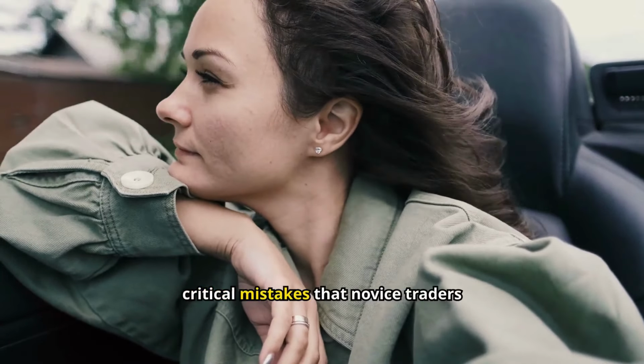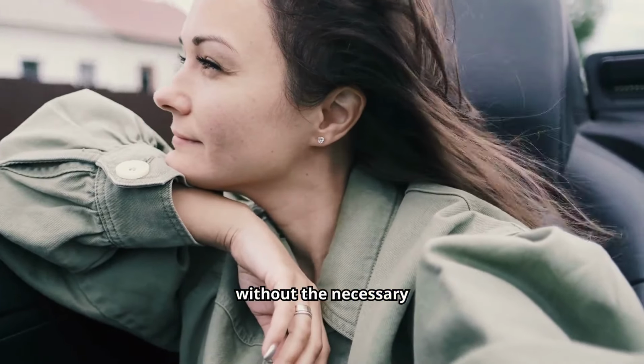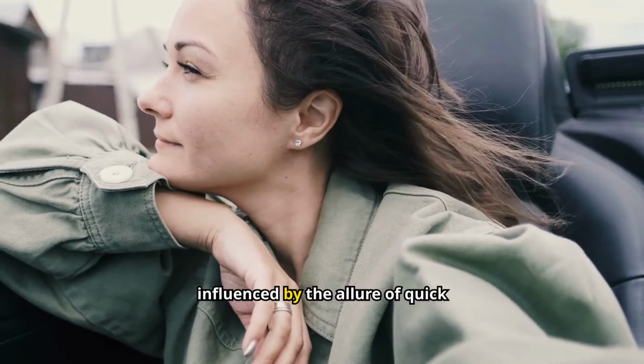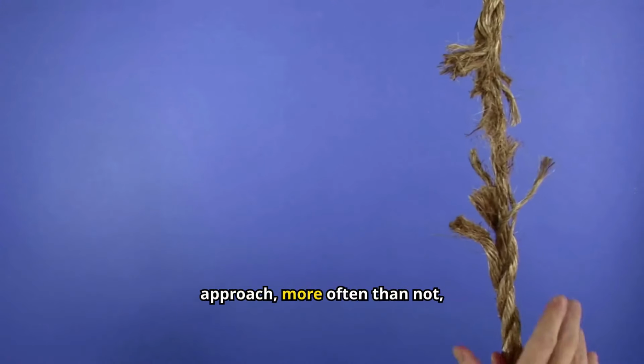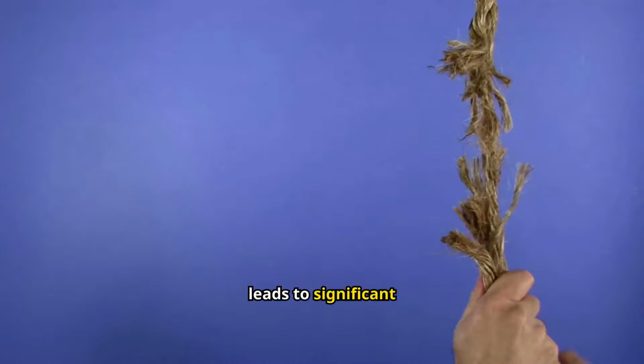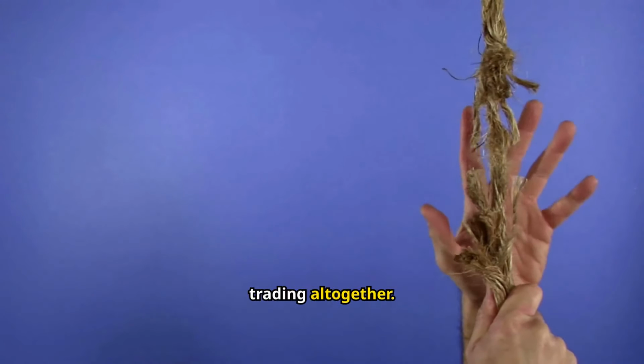One of the most critical mistakes that novice traders make is jumping into the market without the necessary experience, often influenced by the allure of quick profits portrayed by flashy online personalities. This approach, more often than not, leads to significant financial loss and discouragement, causing many to abandon trading altogether.